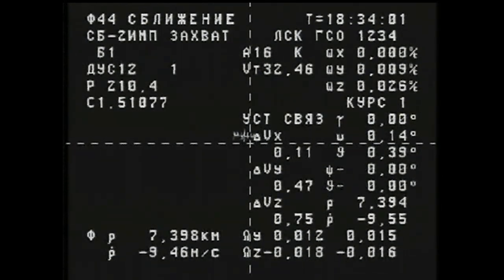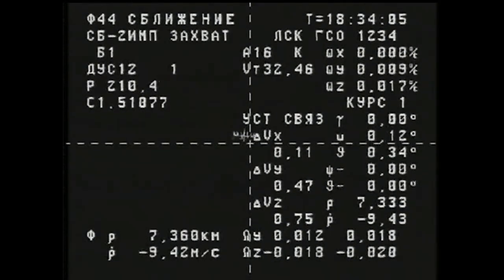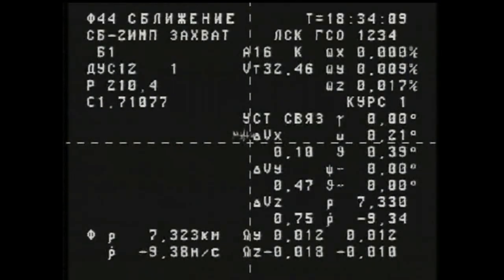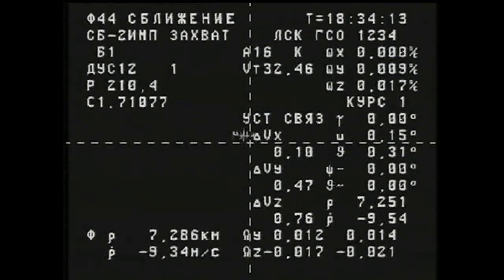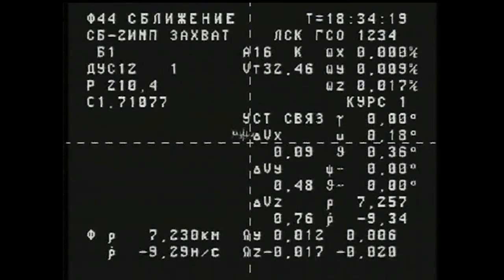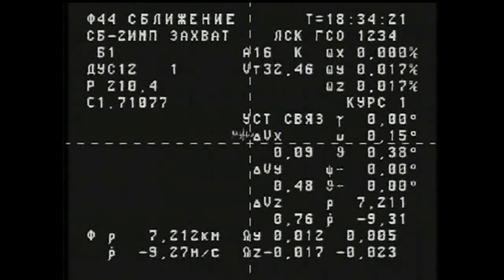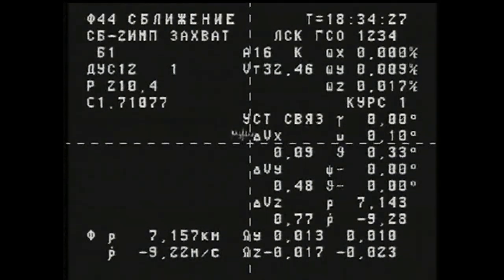At the time of docking, which is scheduled for about 11:20 a.m. Central Time, 12:20 p.m. Eastern Time, the Progress's rate of closure will have been reduced to just about 0.1 meter per second for the proper parameters at the time of docking itself. And in the middle of the crosshairs, a good view from the Progress camera of the International Space Station.